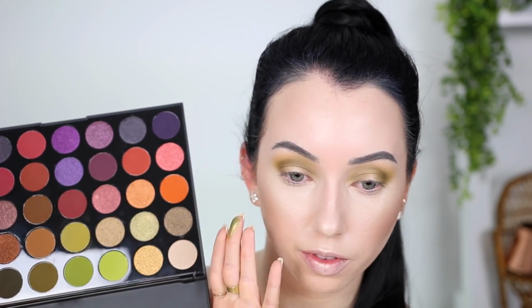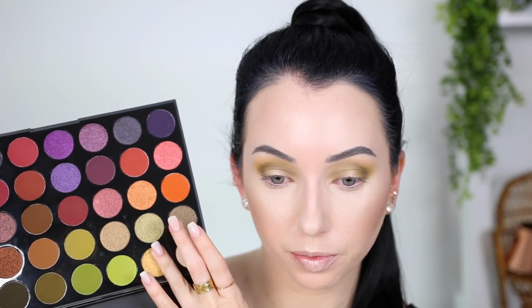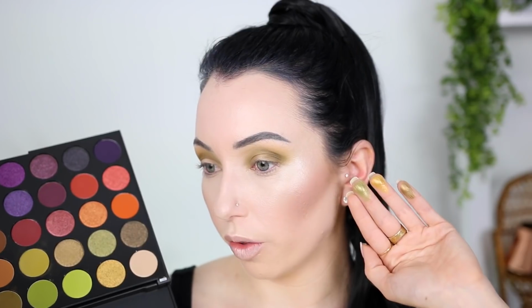Let's see. Ooh, that has a gold undertone to it. That has a little bit more apple green in it than I want though, I think. Let's see this one. I'm swatching this with my bad hand right now. Oh, that's very yellow gold actually. Oh, that one's pretty. I think I'm gonna do that one and then put a lighter shimmer.